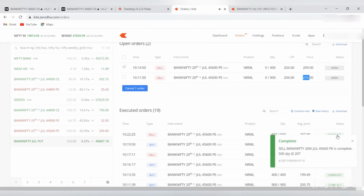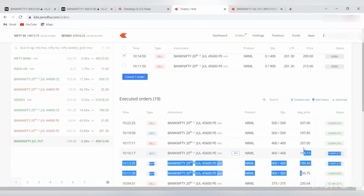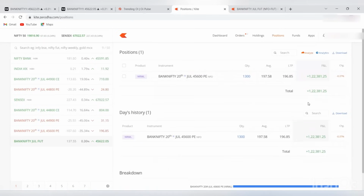I got this 207. So if you look at the beauty of this entry that I have taken, I entered at 196, I got 207. I entered again at 197, I got 207. So even if I'm making a loss in these two, okay, I have compensated with these two already. Suppose I'm not getting the target here and I need to exit with the stop loss. I have already compensated with 10 points here and another 10 points here. So that is how I manage my trades. Even now it is at the profit of 1,22,000.